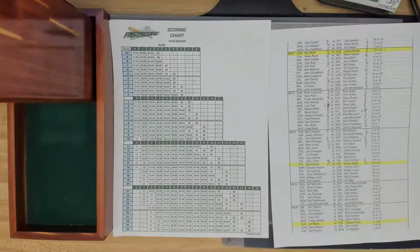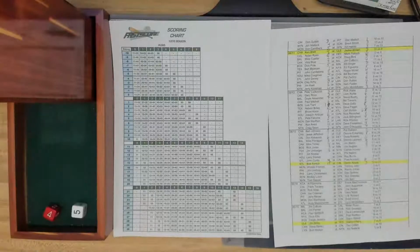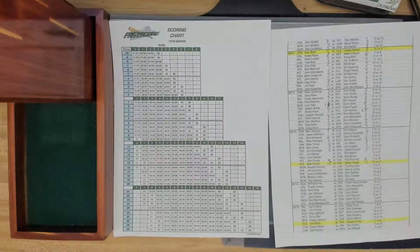Texas taking on the Yankees. The Rangers have an 8, that's 2. Yankees, though, have Catfish on the mound and a 14, and that is 5. The Yankees continue to own the American League East. Pittsburgh taking on Atlanta. The Pirates have a 12.